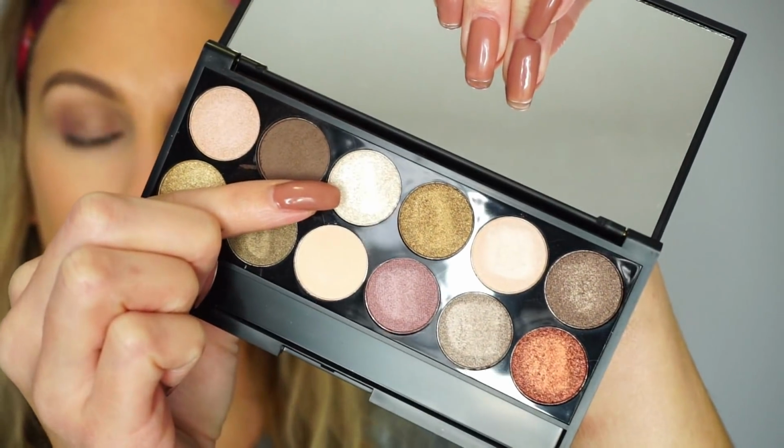So far, I'm really liking what we have going on. So now I'm going to come in with a shimmer. I'm going to grab the third shade right here in the top row. I just really liked how that shimmer looked. So I'm going to use my Sigma F70. It's a concealer brush, but I really like using it for shimmers too.